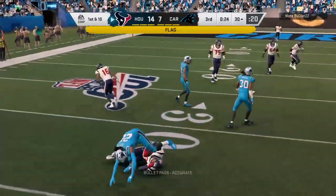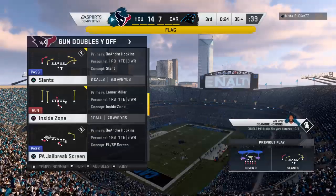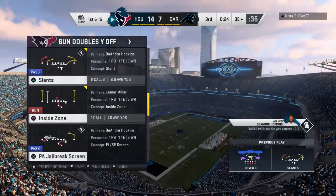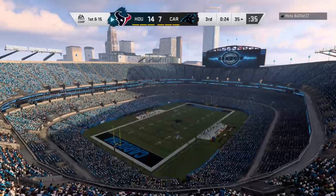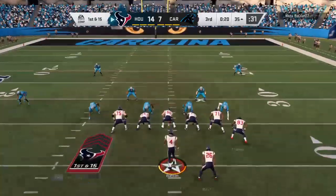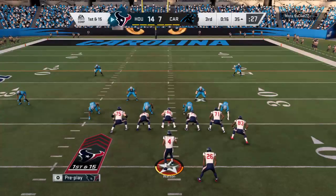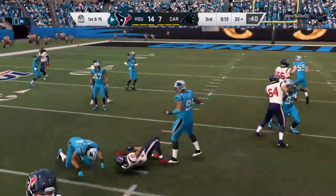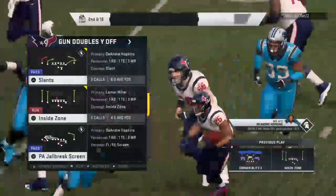Caught left side, Hopkins. So this will be accepted as it moves the offense backwards. This is it. 19. 54. Right. 54. Defense wins championships, baby. 1959. After the penalty, it's Miller. And he'll get a little over 2, maybe a full 3 down at the 32-yard line.